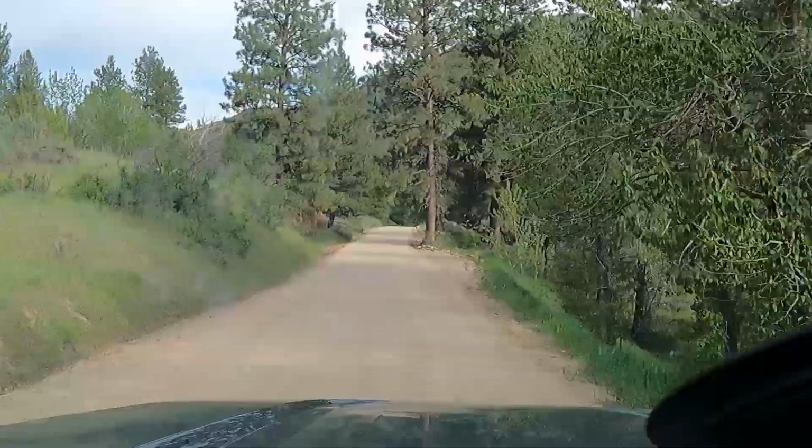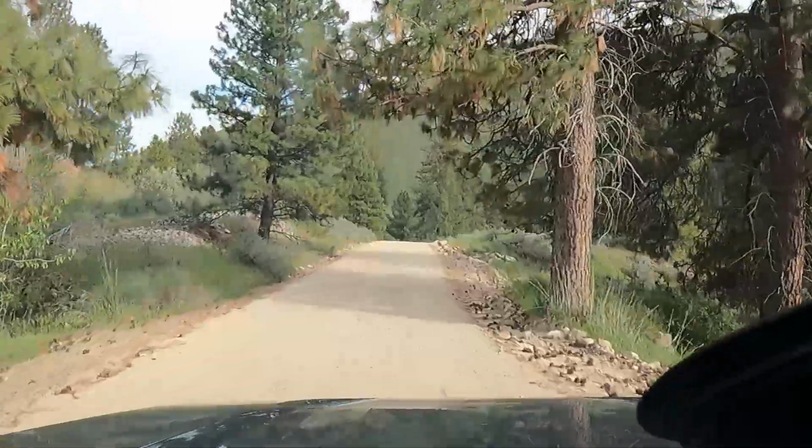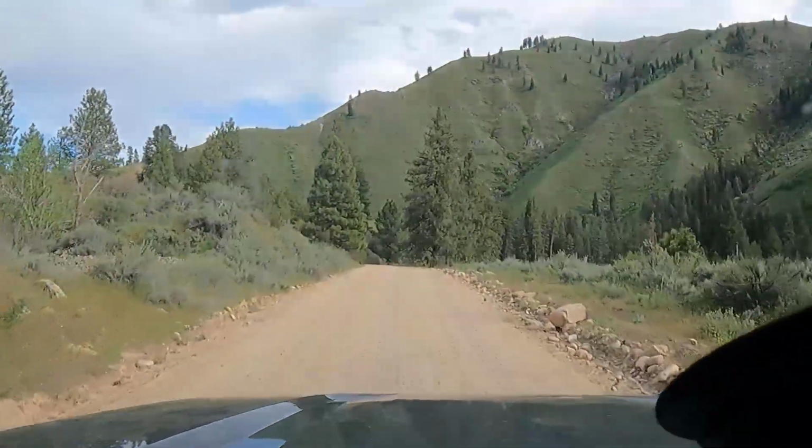Starting to get into some beautiful trees and forest up here, and this green grass was just overwhelming. I don't even think the camera does it justice, just how green it really was coming up here this time of year.